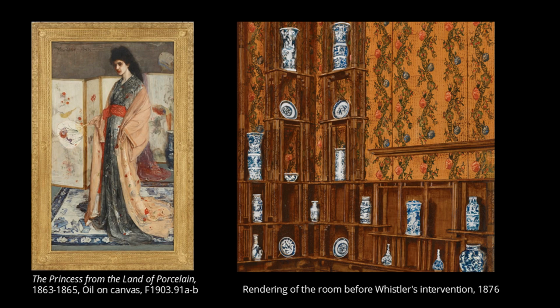One of the wonderful works that he has purchased from Whistler around this time is the famous Princess from the Land of Porcelain. This is a work that has pride of place in the dining room that will become the Peacock Room. So you see the Princess from the Land of Porcelain here on the left, as well as a rendering of what the original space would have looked like in the dining room when Thomas Jeckyll has begun his renovation of that space in order to turn it into a space to display Leyland's collection of blue and white porcelains. But of course, before, Whistler has had the opportunity to paint over this antique Spanish wall covering that will become a key friction point in this space. This was a type of wall covering that was highly prized, highly expensive, but also recommended to show off not only the blue and white porcelain, but also to harmonize with the Princess from the Land of Porcelain.